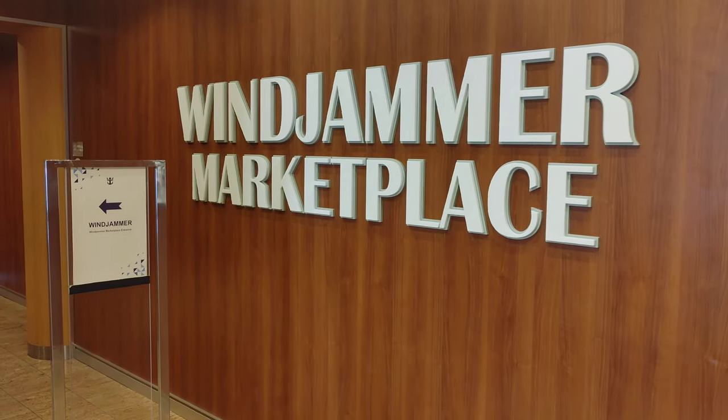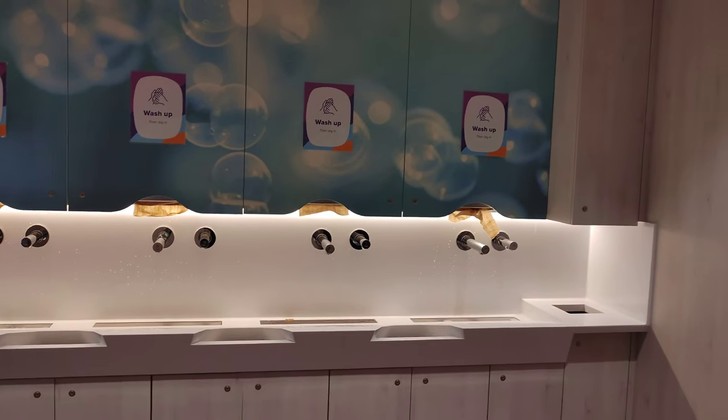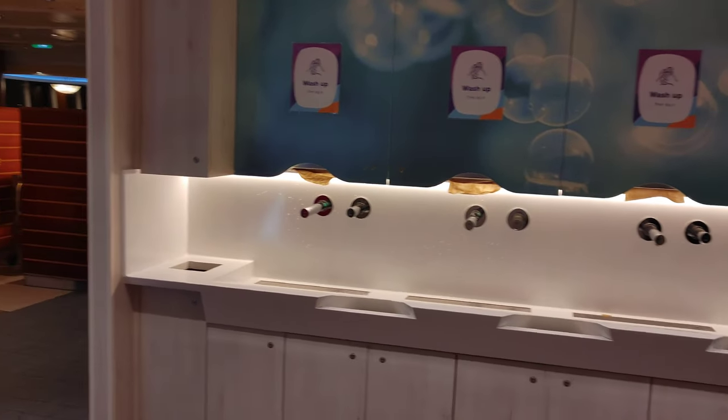The Windjammer Marketplace is Royal Caribbean's official buffet area. There's a huge emphasis on cleanliness and hand washing, which I love. They're very serious about keeping everyone healthy.